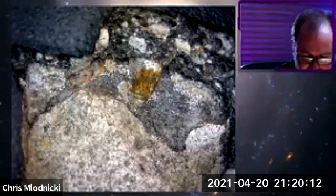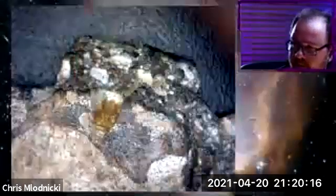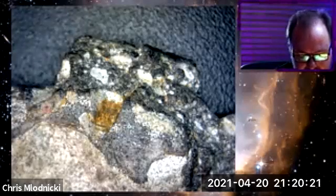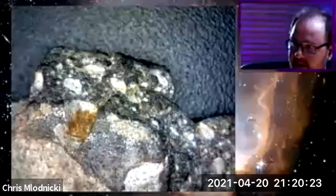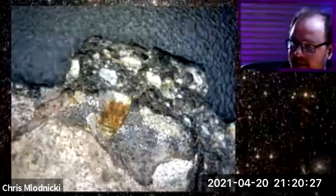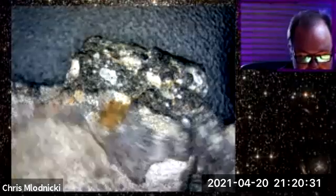And this is just a 2-gram sample. So you can see the darker material. The whiter stuff is more plagioclase and pyroxenes, mostly plagioclase. And the dark material is a matrix. That red bit, I'm not sure what that red bit is. I think it's just a stain. It could be just an iron stain on there. There may have been some little bit on there that rusted.